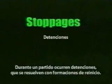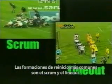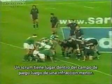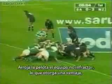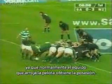In the game, stoppages occur, and this results in restarts. Of the restarts, the most common are scrums and lineouts. A scrum takes place in the field of play after a minor infringement. It takes place where the infringement occurs. The team that has not infringed throws the ball in, which gives them an advantage and results in them usually winning the ball.